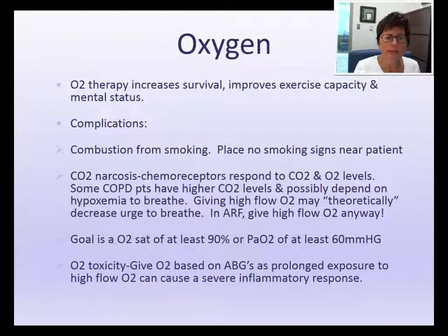Oxygen therapy does increase survival, exercise capacity, and their mental status. Because imagine if you have low oxygen constantly to your brain, it can cause some confusion. So it does help increase the ability to think, to talk. The complications, though, are combustion from smoking. I've had a patient in home care who smoked with her oxygen on, and she actually burnt her face. I talked about that in fundamentals, I think.